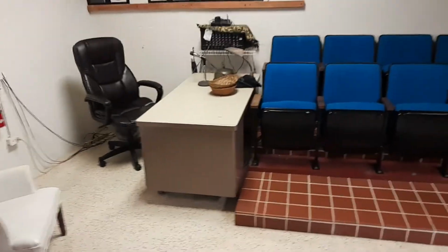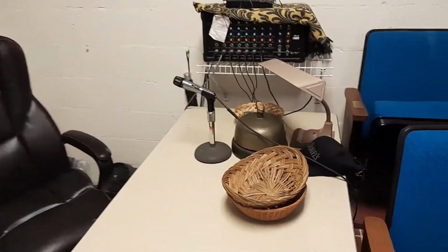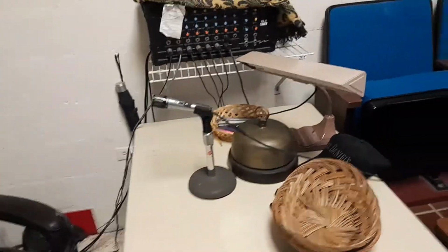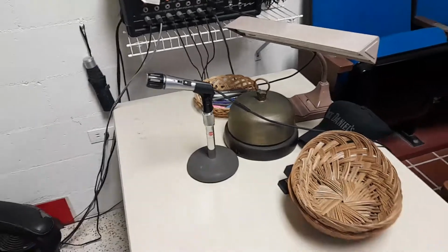Secretary's desk, not much to speak of. He does have a huge bell over here. I'm sure they've been known to ring from time to time. In fact, let's see if it'll. Oh, it does got a little bit of a tone to it, doesn't it?